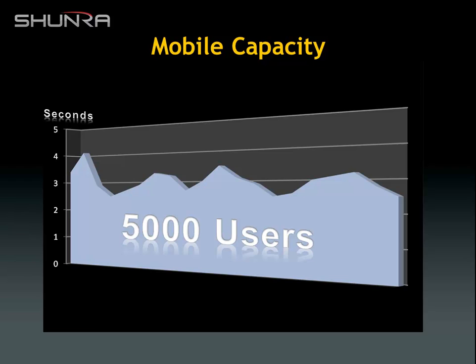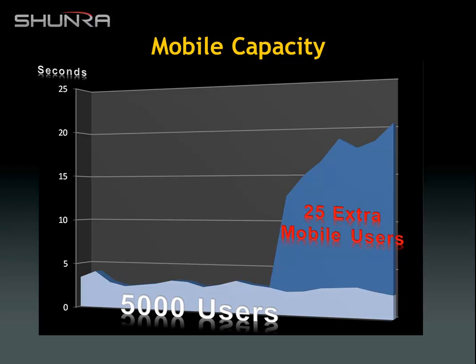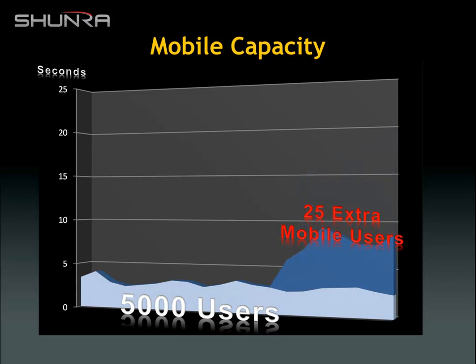Slow mobile performance doesn't just affect users, however. This case study shows the tested performance of 5,000 users accessing a website. As you can see, for the duration of the test, the performance was stable and within acceptable limits. The client was planning to extend the website to mobile users and decided to repeat the same test, adding only 25 mobile users part of the way through the test. The impact was dramatic, with the overall performance of all 5,025 users slowing considerably due to capacity issues on the web servers from the small number of additional mobile users. Optimizing the mobile user performance will ensure your web servers and application servers are scalable to all types of load.